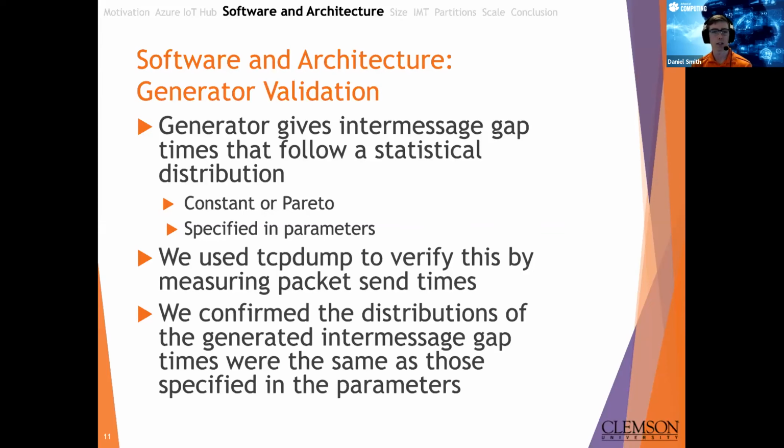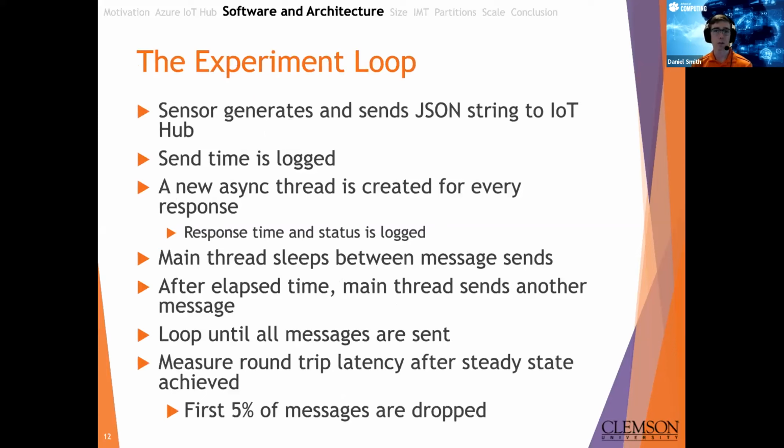Next slide. And so now I'll hand it over to Wajdi to talk about our experiments. Thanks, Daniel. So every one of our sensors will be going through this experiment loop you see here. So our sensor will generate and send a JSON string to IoT Hub, and then we log that send time down to the millisecond. And then behind the scenes, the Azure IoT Hub SDK creates an asynchronous thread that's listening for a response from IoT Hub.